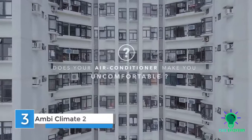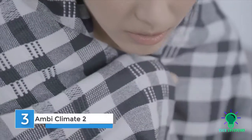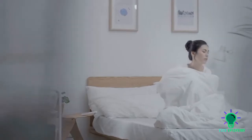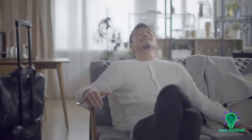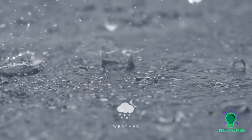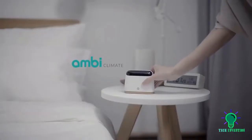Does your air conditioner make you uncomfortable? It's always too hot or too cold. It's too warm when the sun is shining. It's too cold when there's a thunderstorm. It's freezing when I wake up. Air conditioners only allow you to set a temperature, but many other factors affect your comfort: humidity, weather, sunlight, and even your daily metabolic cycle.